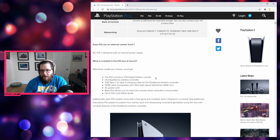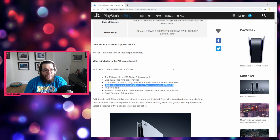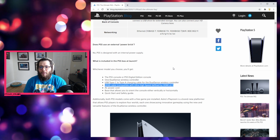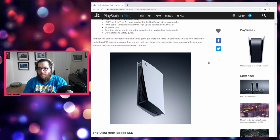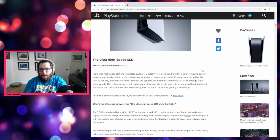Talk a little bit about the breakdown of what you can expect to get. I know there's been a lot of controversy about the HDMI cable and will it support HDMI 2.1? Yes, they will give you the cable. Most TVs do not support the standard, but if you want it, you can get it, and there it is. And it already says that it includes Astro's Playroom pre-installed, so there's no downloading there.